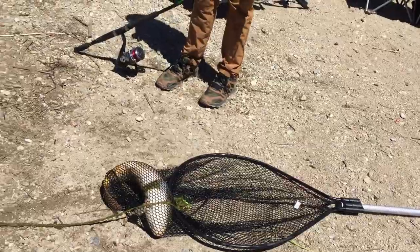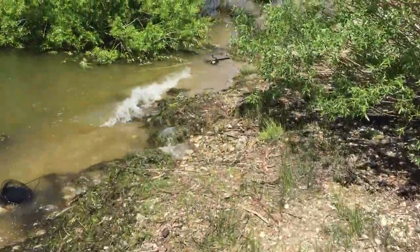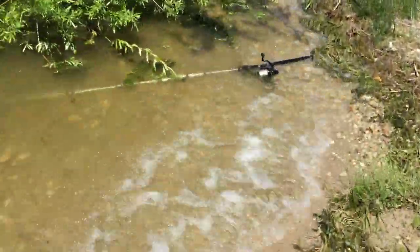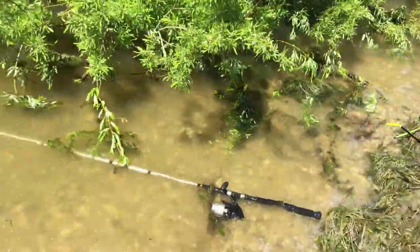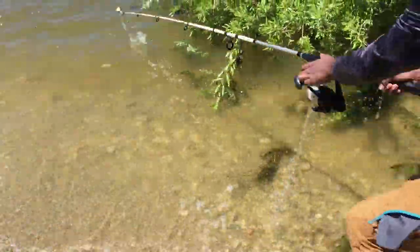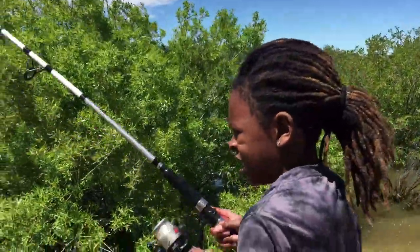Oh, I grabbed my boat in the water. Look at this, you guys. Carp drug my pole in the water over here, my catfish pole. Now I gotta get that out. Good times.